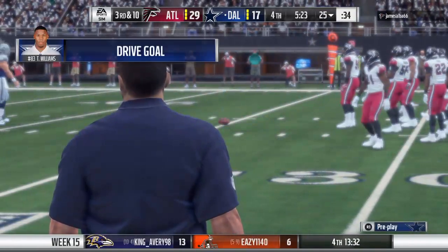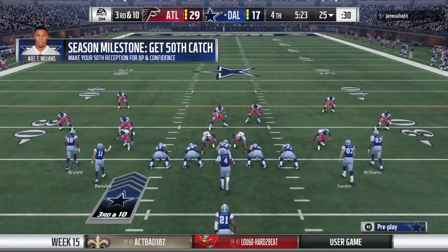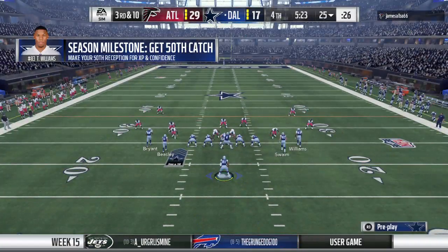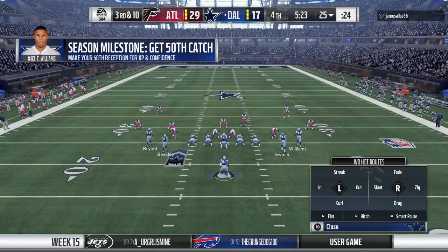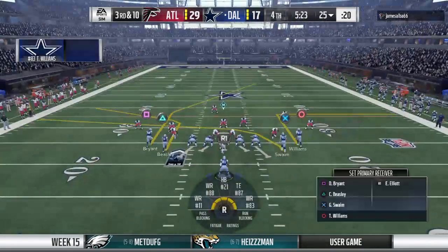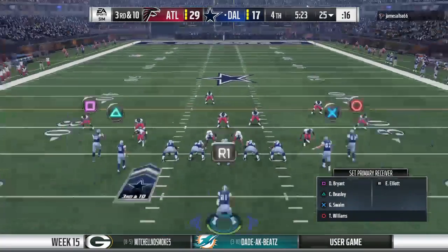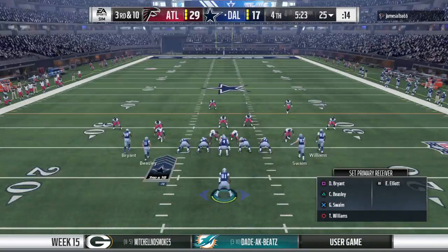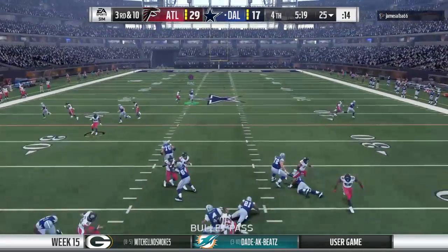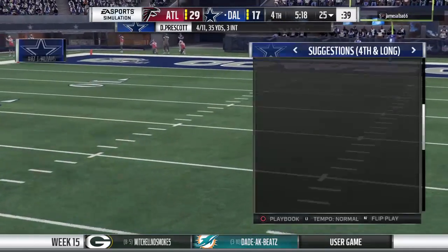The Cowboys on 3rd down. They're at 50%, 4 for 8. This is 3rd and 10. Here's Prescott. Going deep here for Bryant. So they took a shot there on 3rd down, couldn't get it.